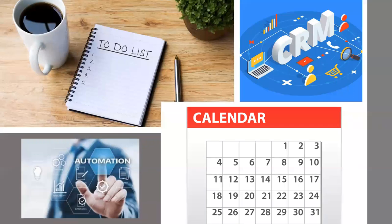You've got stuff to do every day. You've got a to-do list, you've got your CRM activity, you've got specific calendar meetings.